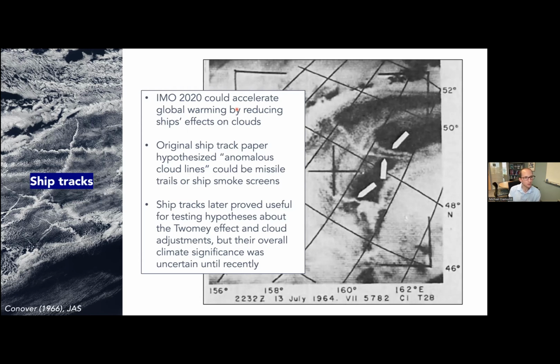And the poster child, not just for ships' effects on clouds, but for aerosol effects on clouds in general, where aerosols are any kind of liquid or solid particulate in the atmosphere, are these ship tracks, shown in the sidebar that you might have noticed over here. This is a modern satellite image from just several years ago, versus here, this is the very first image in the scientific literature of these ship tracks, all the way back from the mid-1960s.